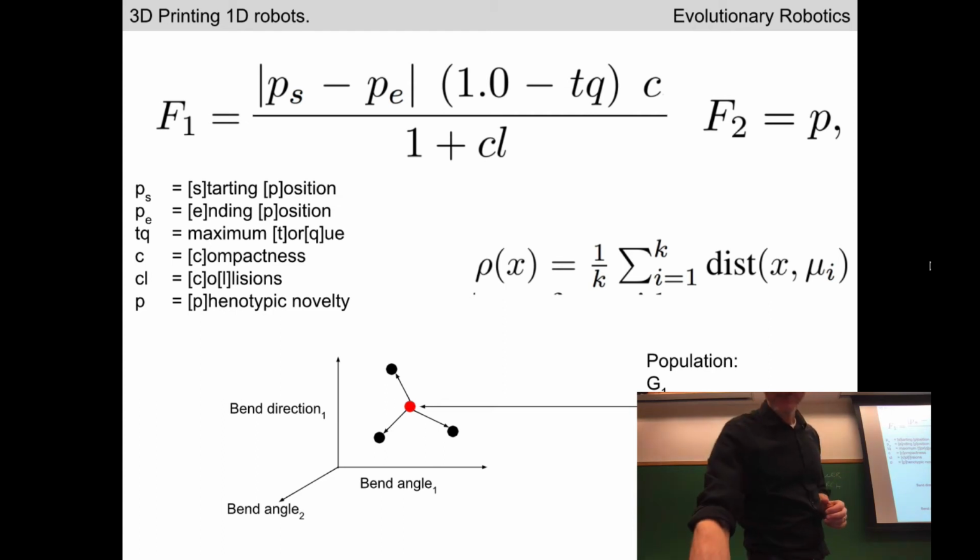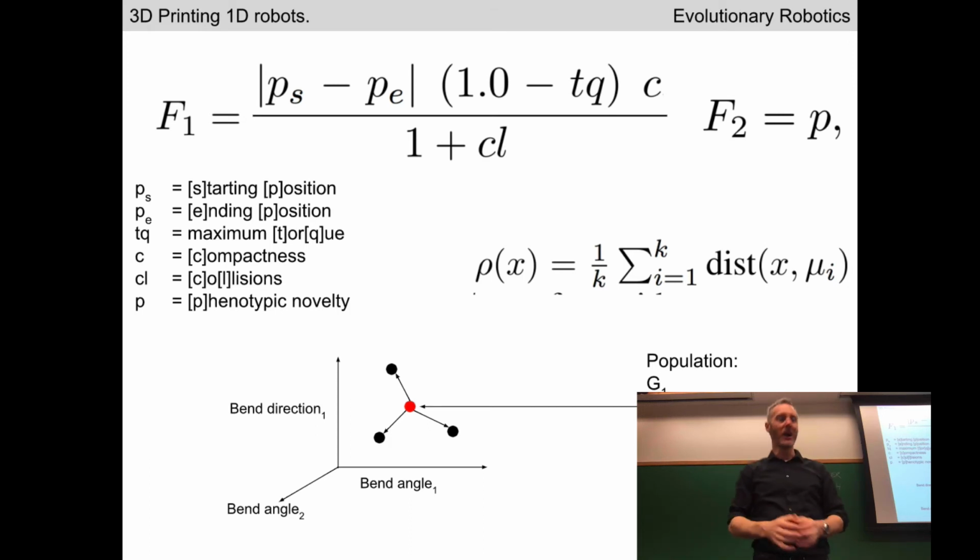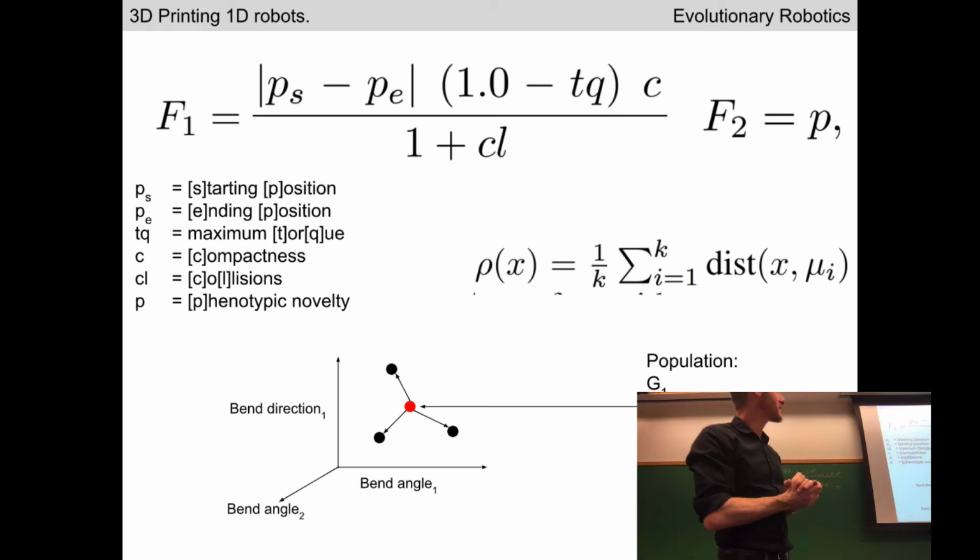So let's say we're working our way through HyperNEAT, and we want to evaluate the second CPPN in the population, here in red. We take that CPPN in simulation. The CPPN dictates how to bend the wire, and we get our 3-dimensional robot. We simulate the robot in the physics engine, which gives us our calculation for F1. So we know the value of F1 for the robot. And now we want to calculate P, its phenotypic novelty. Is it similar or different to things we've seen before?